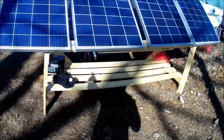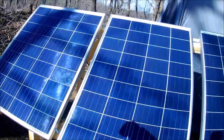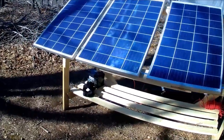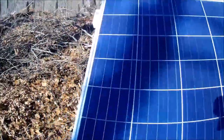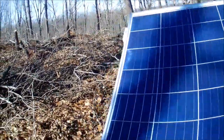And this is where the extra panels really pay off. You can see this one's in full sun. That one has a little bit of shading, but I'm still getting good volts off of this, which I'm going to show you in a second. But it only takes blocking 20% of this to ruin the entire thing. You can still have some good voltage, but you end up with no amps.